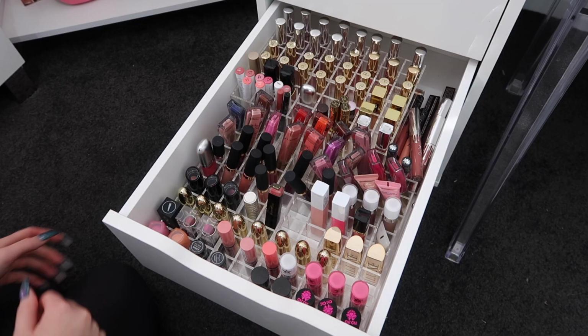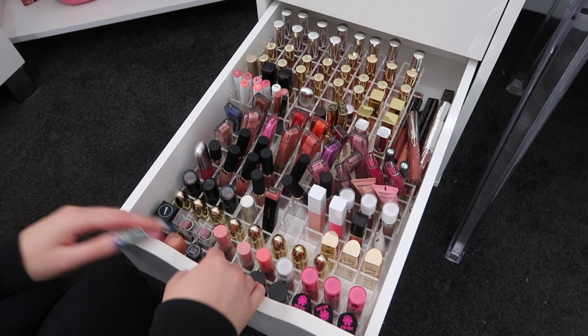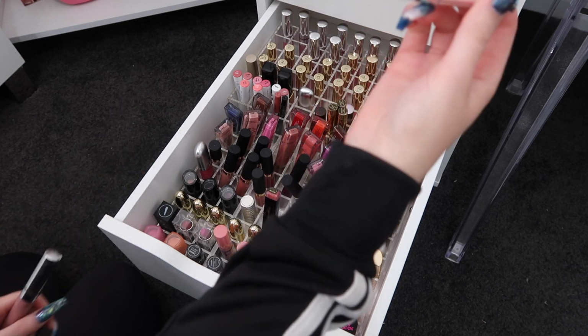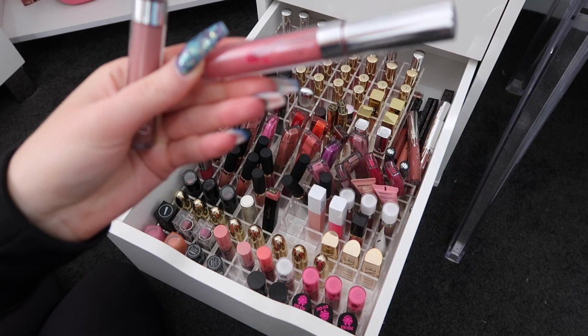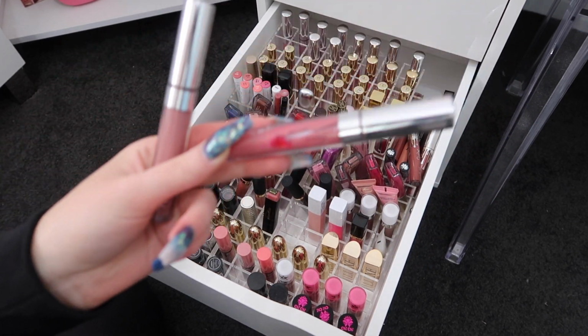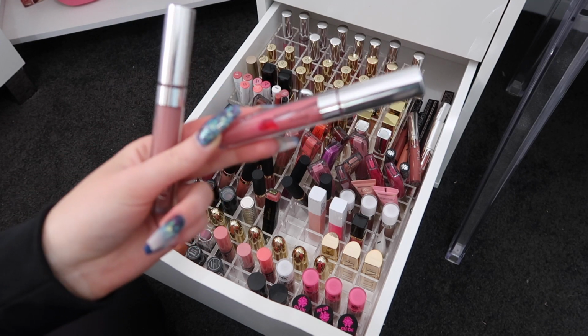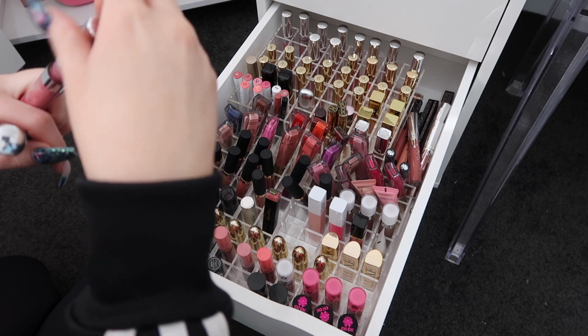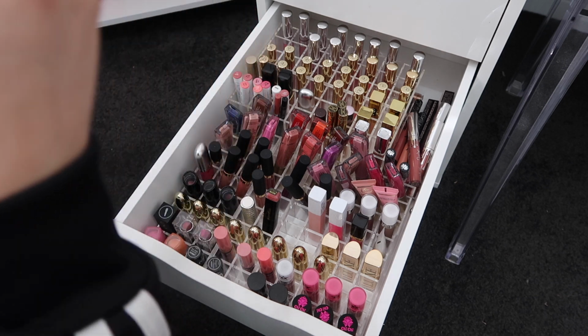So the first things I'm definitely going to get rid of are all my ColourPop lip products. As you guys can see, all the pigment has separated in these as well. Hopefully you can see there. I don't know if it's focusing. I don't think it is. But anyway, all the pigments separated in a lot of these, and they're nearly 5 years old.